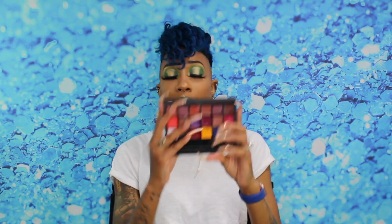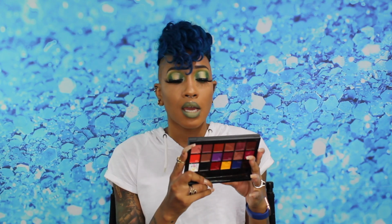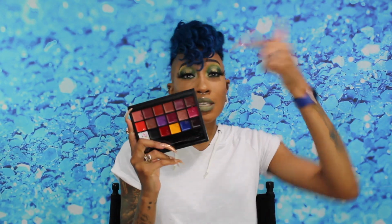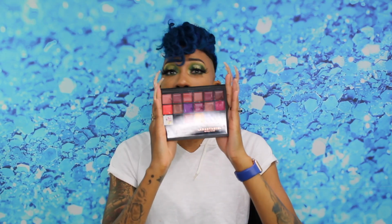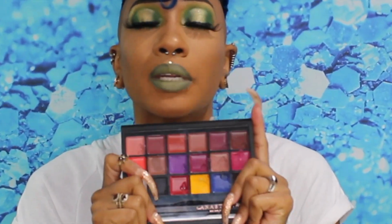For the lip, I did say I have my Anastasia lip palette. This is in volume 1. I don't even know if there's other volumes, but this is the one I have. And it comes so clutch, okay? Because they have the primary colors at the bottom and there's a lot of options. You can do so many things with this. So for this lip color, I went in with the blue, the yellow, and the white, and I just mixed those until I found a shade of green that I liked.